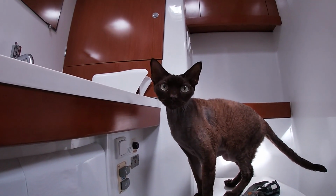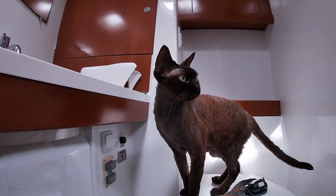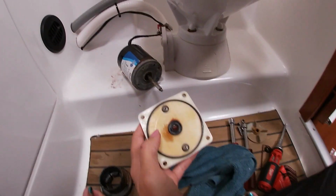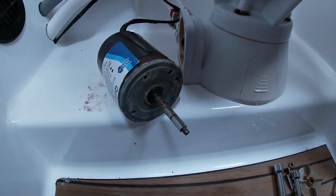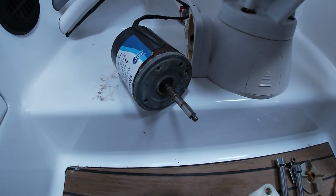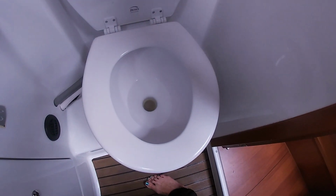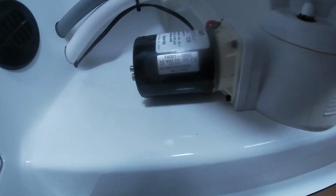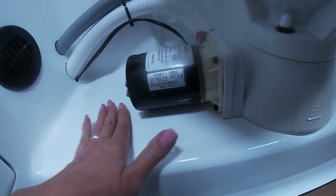And of course, I always have a little helper. New gaskets in, everything looks good. Just going to give this guy a little bit of a scrub, and we'll put Humpty Dumpty back together again. Full bowl of water, and we are completely dry.